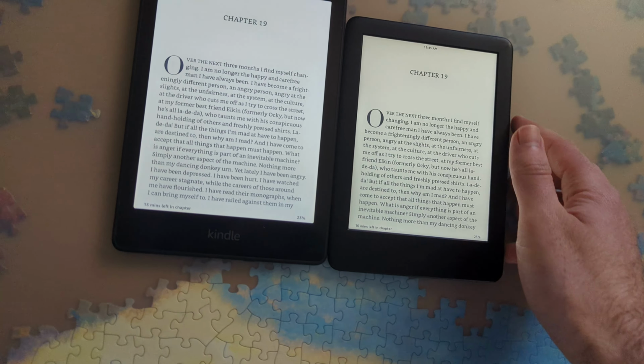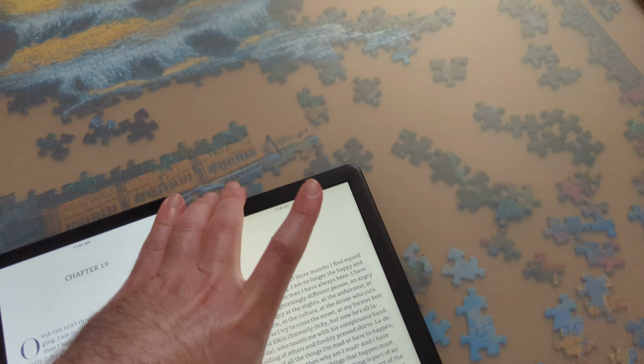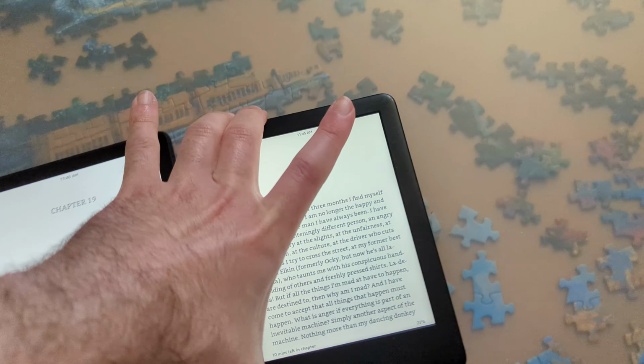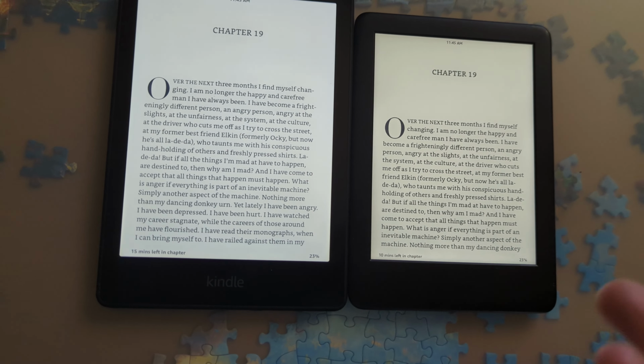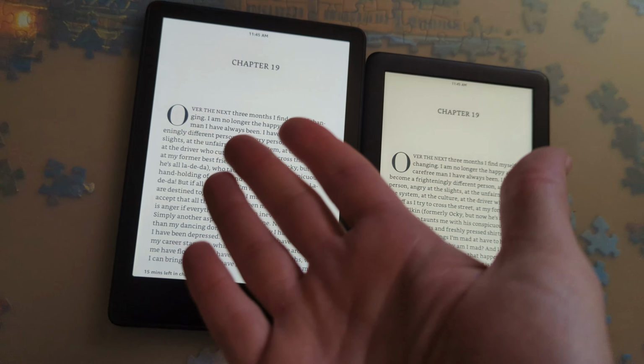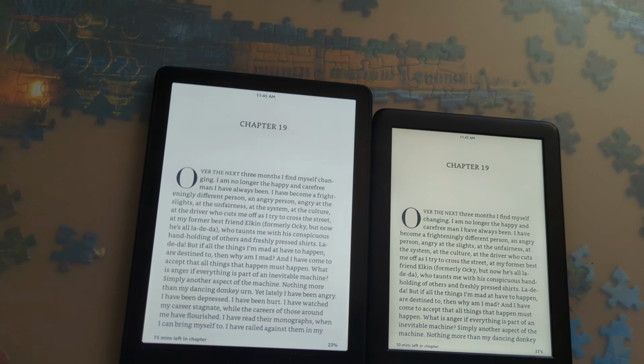Now some differences here. One more thing I want to point out, and this is a big thing. We got a USB-C port here. Big deal for me. USB micro. Okay, USB-C, big deal. Everything is using USB-C now. My phone, my headphones, everything. This is just super convenient. I don't have to bring around another cord. Bam, use my phone charger.